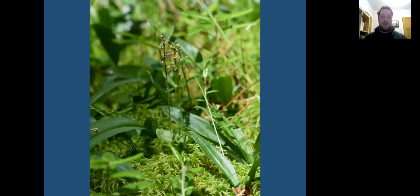I just wanted to end with one last orchid, and again show you that we have a lot of good diversity in Minnesota. Much of the orchids you see in horticulture are epiphytic, so they're growing on trees, in trees, way up high. We have epiphytic orchids in Minnesota too, to some degree. This is one of them.